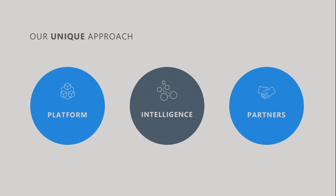Microsoft is building a platform. We're bringing intelligence, like the intelligence in Project Springfield, into this platform. And we're delivering it together with these customers and partners. And that's why we've been very privileged to work with OSIsoft, Leviathan, and EY on this journey. We're very happy to have them here.